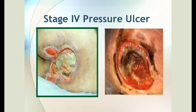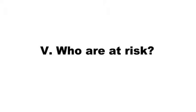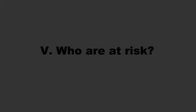Stage 4 pressure ulcers are severe. The skin will be badly damaged, and the surrounding tissue begins to die. The muscle and bone could also be damaged. Stage 4 pressure ulcers can lead to life-threatening infection. So, it is important that you get them treated as soon as you notice the first symptom. Who is at risk? Although older people have a greater risk of developing pressure ulcers because of different health conditions, remember this can happen to anyone.